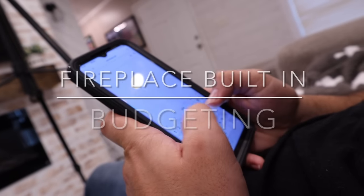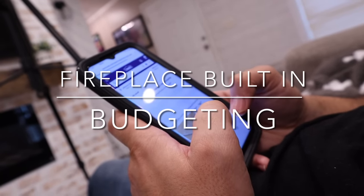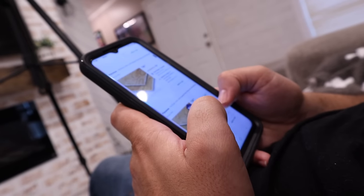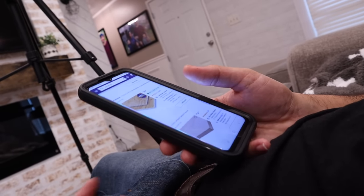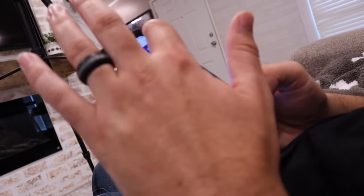I've mentioned it before, but this is how I keep everything in budget. I put everything into the Lowe's app or on the Lowe's website to get a good idea about how much all the supplies together is going to be, down to the trim, the caulk, nails, whatever we need. We gather about how much it's going to be walking out of Lowe's, because nobody wants to walk out of Lowe's spending $200 more than what they anticipated.